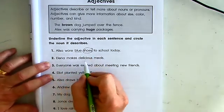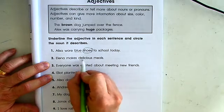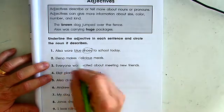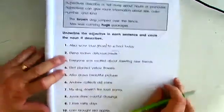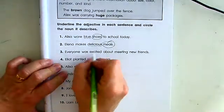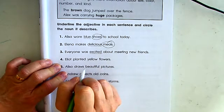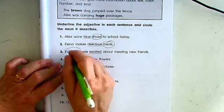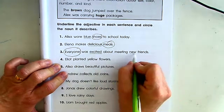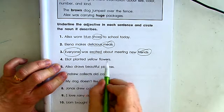Elena makes delicious meals. There's only one adjective in this sentence. Delicious. And what is delicious describing? What's delicious? Elena or meals? Easy, meals. Everyone was excited about meeting new friends. So here's one, excited. Who is excited? Everyone. About meeting new friends. New. And what are new? The friends. Good.